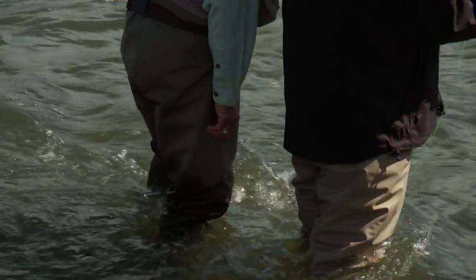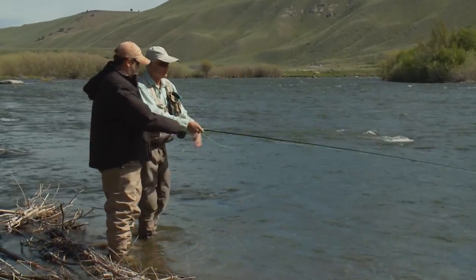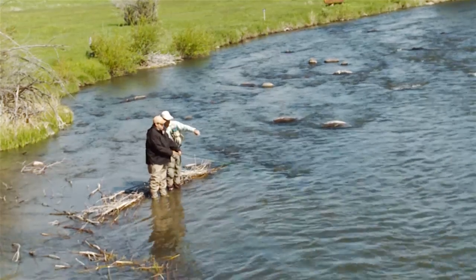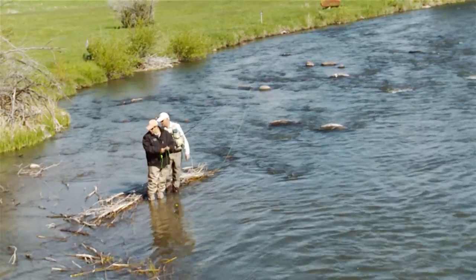So here we go. We just pick it up, let it straighten out, and do that. Okay. Let it hang back there for a second. See how that goes out there. And when that bobber pauses like that, that's when you know. I want you to really hit it.